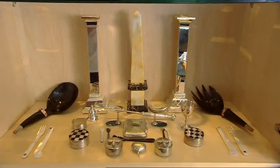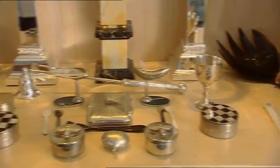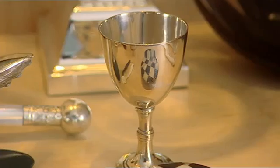Many of us have lots of small objects, often with sentimental value. But what do you do with them? They're so tiny. How do you display them? And here, the solution has been to form a collection around them. Not necessarily things that are the same, but things that look good together.